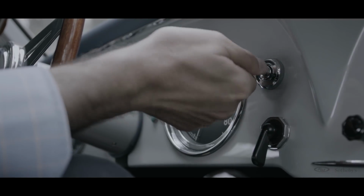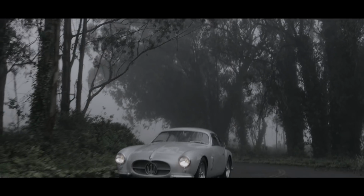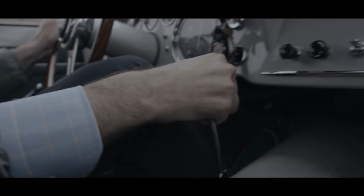You get in this car, you turn the key, you fire it up, you get out on the road, and it feels like you might be the first guy driving this car out of Maserati in 1956. It's that authentic.